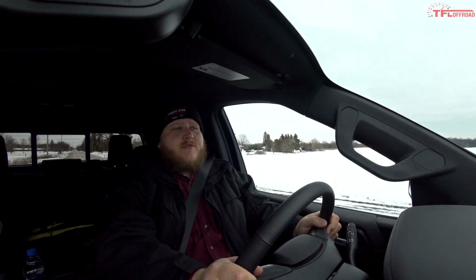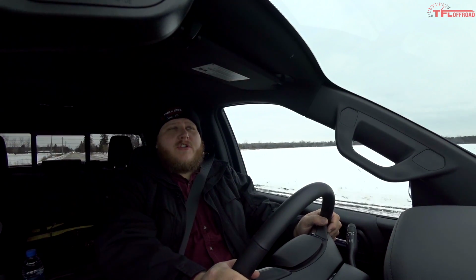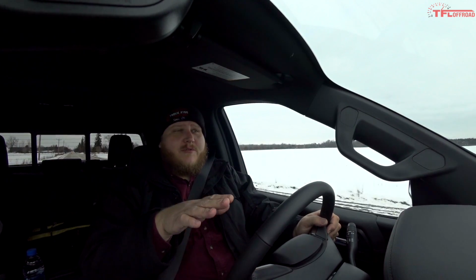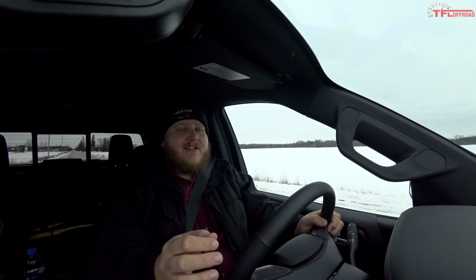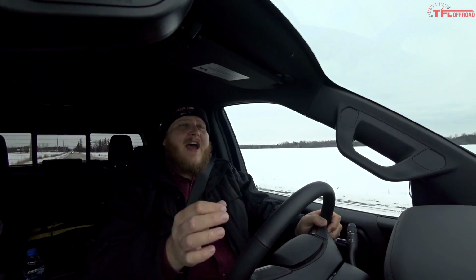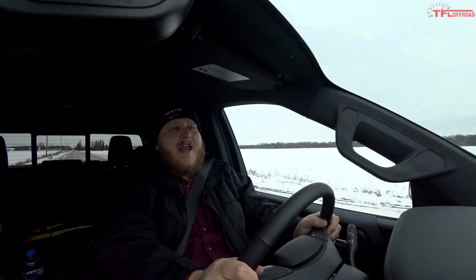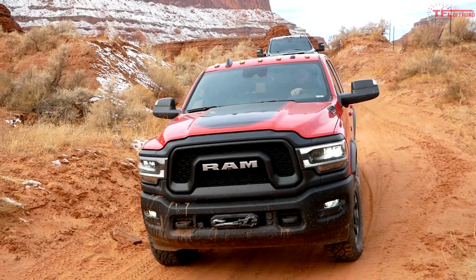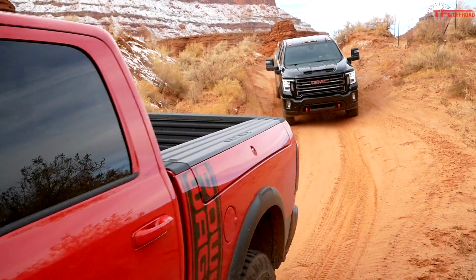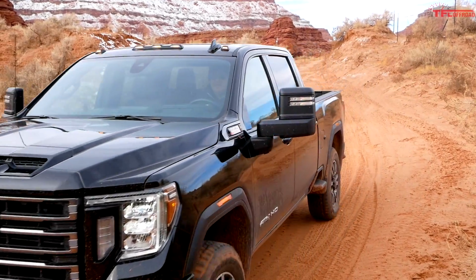So all of that low-end torque is definitely one of the reasons why you'd want a diesel off-road for crawling anyways. If you're going over slow-speed obstacles, looking for torque to really bring you up and over rocks nice and slowly and controlled, a diesel is a great way to go. And that was reinforced to me on our recent trip to Moab. So we took a Ram Power Wagon, of course with the 6.4-liter Hemi gas engine, and then also a GMC Sierra AT4 2500 with the big 6.6 Duramax in it.